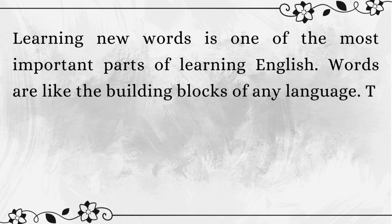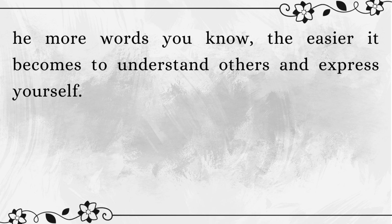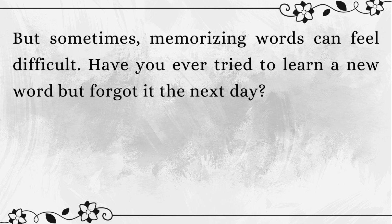Learning new words is one of the most important parts of learning English. Words are like the building blocks of any language. The more words you know, the easier it becomes to understand others and express yourself. But sometimes, memorizing words can feel difficult.